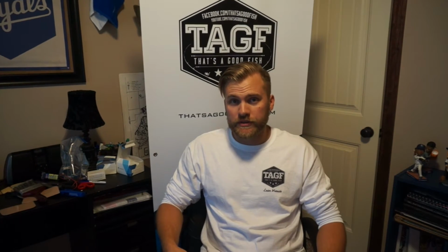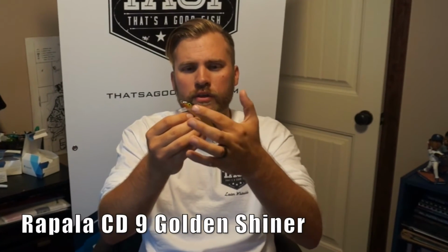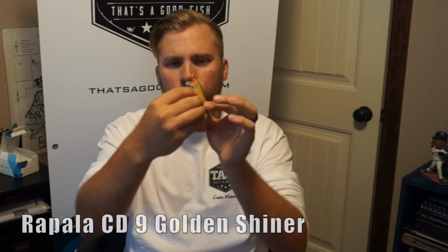Another bait I want to show you is the same CD9, but in a little bit different color. This is the golden shiner pattern. As you can see, it's got a black back with a gold body, and a little bit of red on the throat there. It's a really good bait to use, really good color. We've caught a lot of nice fish on these.